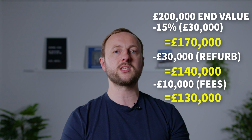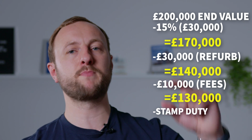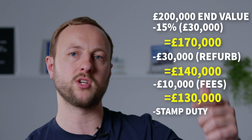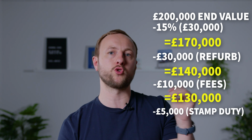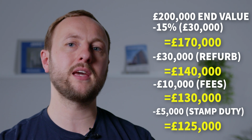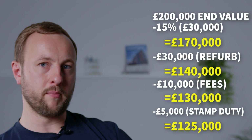And last but not least, stamp duty. Always take stamp duty off last because stamp duty is a cost to the purchase. It's tax on the purchase. So it's not this, it's around 3,900, but let's say it's £5,000 in stamp duty. We're now at 125,000. So now I know I can pay £125,000. Most people start at the beginning and go towards the end. What I like doing is starting at the end and working my way back, and I account for my profit as stage 1.